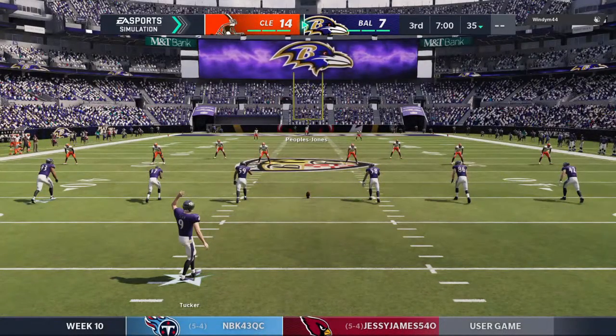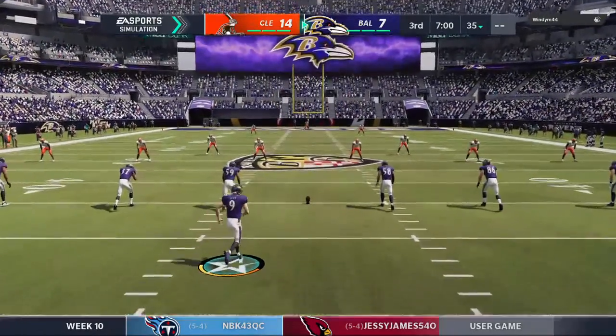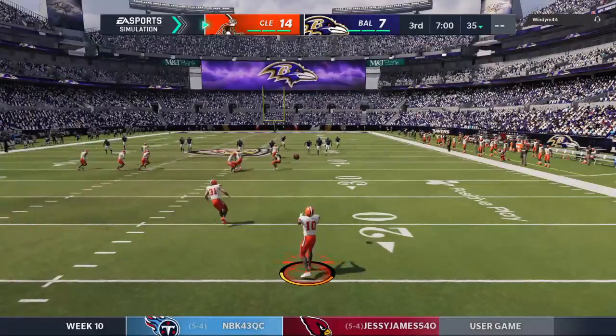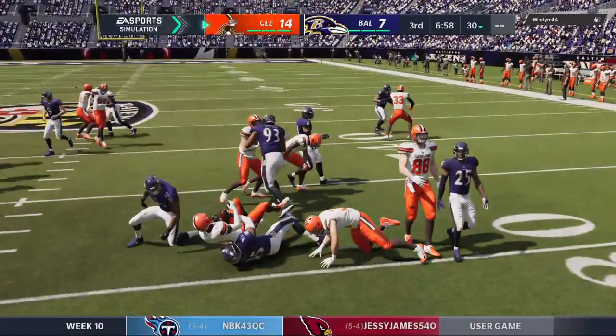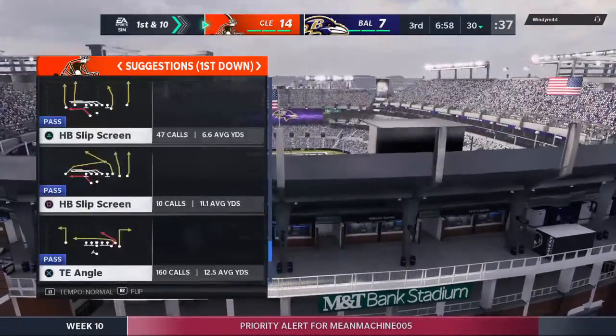Justin Tucker to kick off for Baltimore. The Browns are going to get the second half kickoff, and they've got this lead as well as we are back and underway. On the return, it's Taylor. And a nice return sets him up pretty good here right at their own 30-yard line.